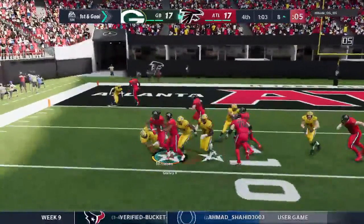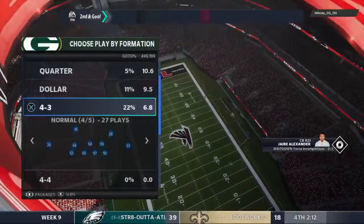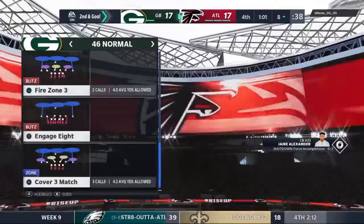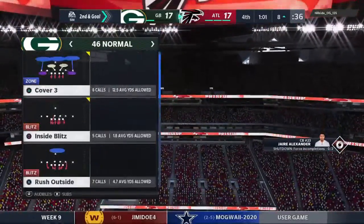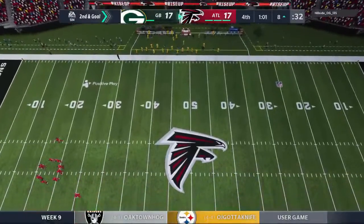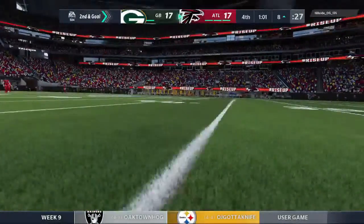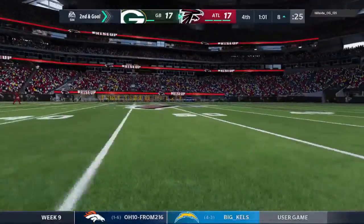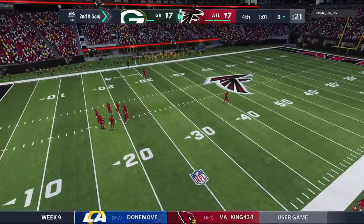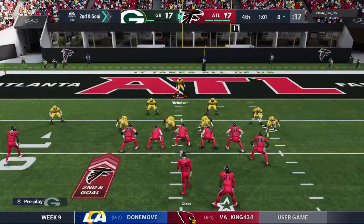On first and goal, Gurley. And this is going to result in losing yardage. They're driven back to the 8-yard line. Now the Packers going to go ahead and use the second of their timeouts as they get the stoppage with just over a minute to go in the game. It's second and goal, back to the 8-yard line now.